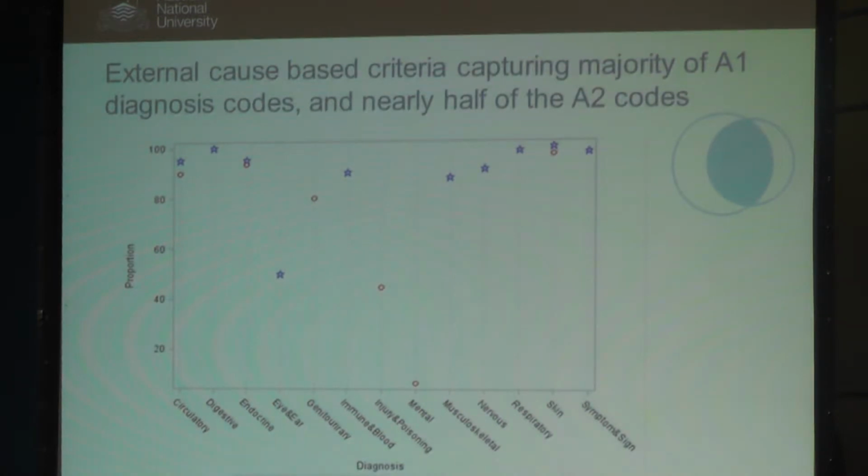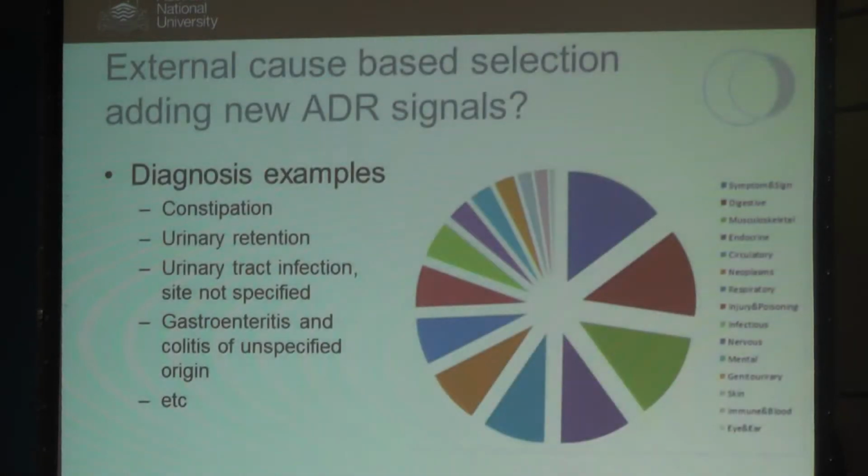And here are the conditions captured by external cause-based criteria. We can tell that if we use external cause-based codes only, the conventional method, it didn't perform well in capturing mental symptoms, mental disorders, or other conditions like injury and poisonings. But it did capture almost perfectly 100% of digestive symptoms. And there are probably some new signals of ADR, like constipation and urinary tract infections, etc.